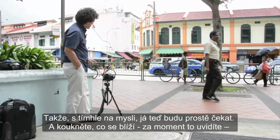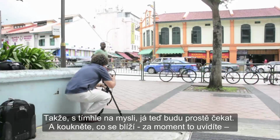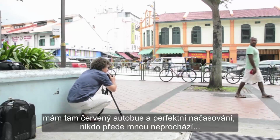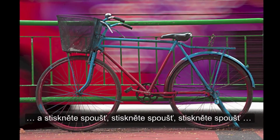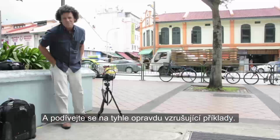So with that in mind, I'm now going to simply wait, and look what's coming. You'll see here momentarily I've got a red bus. And perfect timing, nobody's walking in front of me, and press the shutter, press the shutter, press the shutter, press the shutter. Take a look at those truly exciting examples.